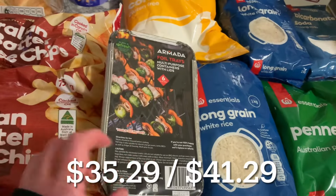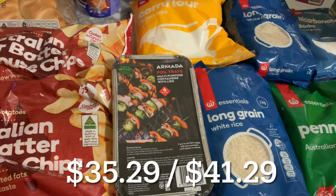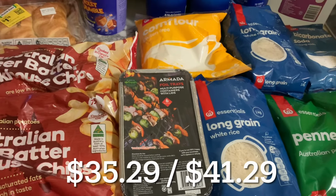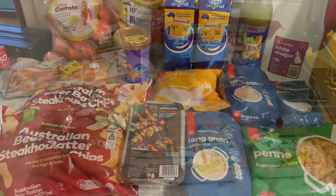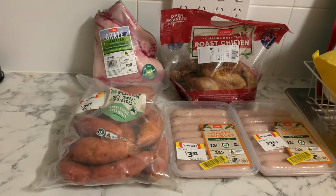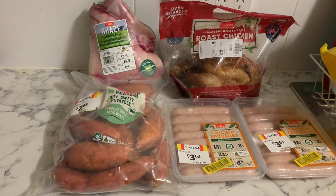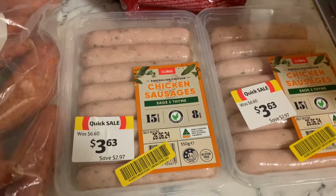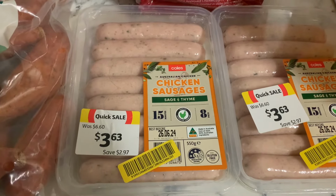And then I picked up this packet of foil containers because I want to be doing some meal prep stuff and things that I can just throw in the oven. So there I've spent $35.29. Next up, I went to Coles because I was chasing some markdowns again, but also some days I just do things because it's habit. Yeah, and I like to look for markdowns, what can I say?